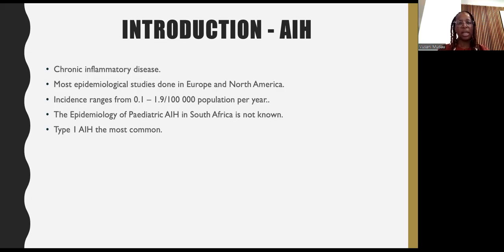Most epidemiological studies have been done in Europe and North America, and they report incidence ranges of pediatric autoimmune hepatitis to range between 0.1 and 1.9 per 100,000 population per year. Epidemiology of pediatric autoimmune hepatitis in South Africa is not known at the moment.